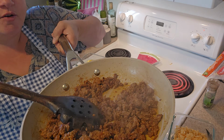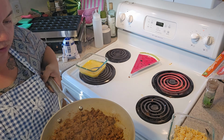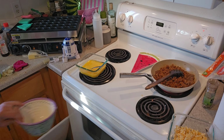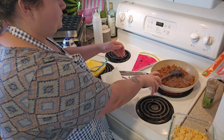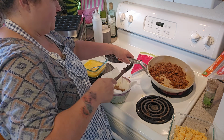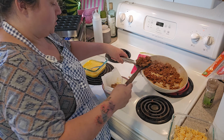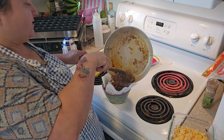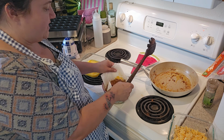Alright, you see that? Can you see the little brown crispy bits there? That's what we're talking about. Alright, while that sears a little more, we're going to get a paper towel and a bowl. And now there's not much grease left, which is okay. And then the towel will absorb some of it as well. Now some of this, we're not going to use all of this. So we'll have this extra to use for another meal.